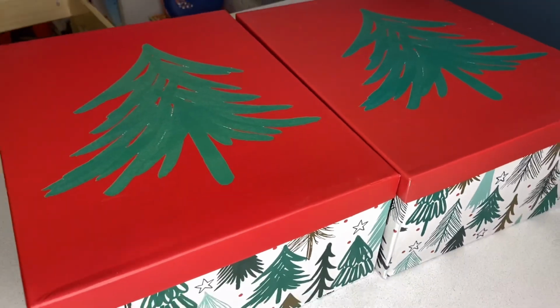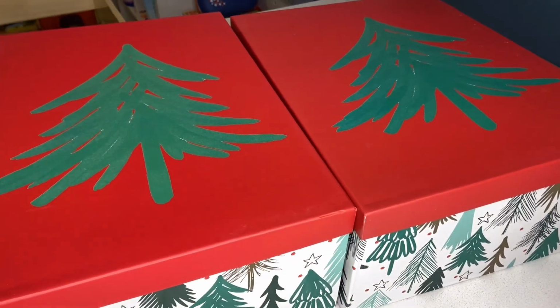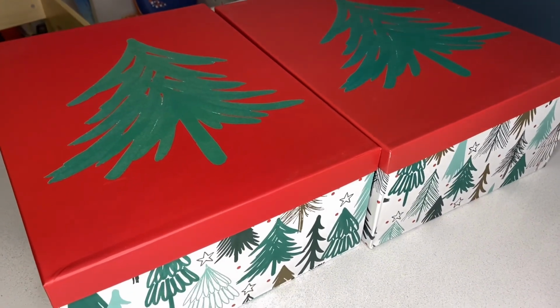Everything in the boxes last year was just loved so much. So I've pretty much just gone ahead and tried to grab almost the same things, but a lot of it is from Kmart this year, whereas last year I'm pretty sure I got the majority of the things from the Reject Shop. So I'm going to go ahead and start getting into everything that I'm going to fill these boxes with.